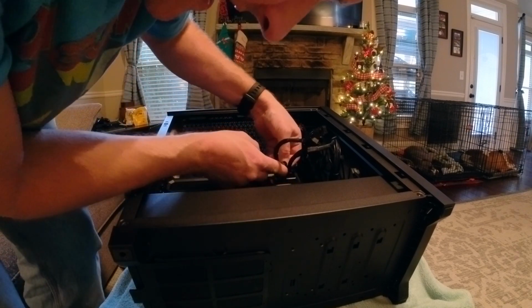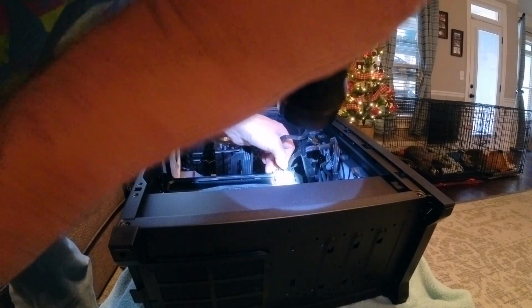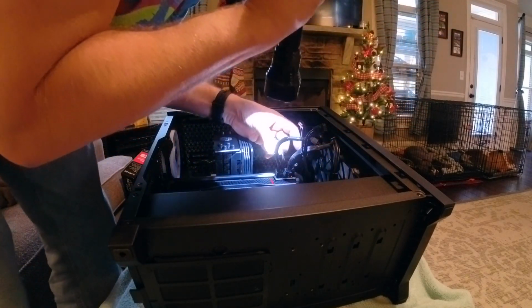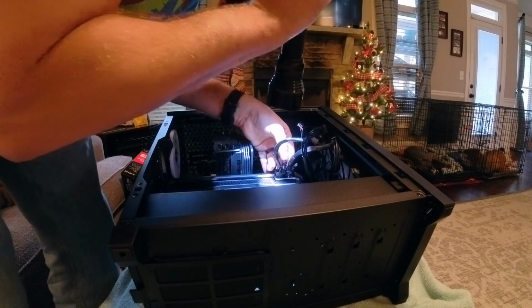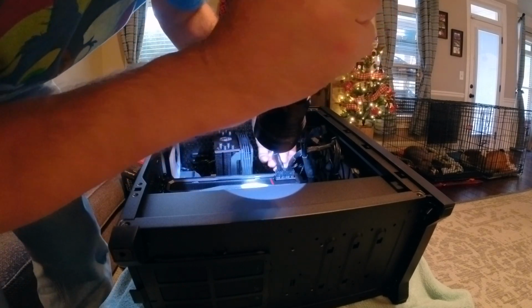All right, let's see. I can't get that one in there. Flashlight doesn't work at all, or it flickers. So, are these keyed in some way so they can't? Well, I guess they are. So I guess I had that backwards. That's good. It being keyed so you can't jack it up.